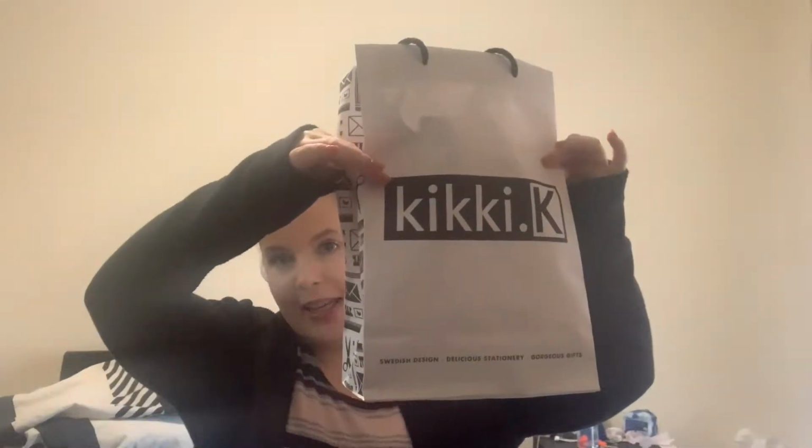So I'm in my bedroom at the moment. Excuse the mess. But this is what I bought yesterday. So I went to Kiki K. If you are not familiar, Kiki K is like a stationery shop. So there we go. And how do I open this? Can't get it open. Okay, I got it. It just wasn't strong enough.